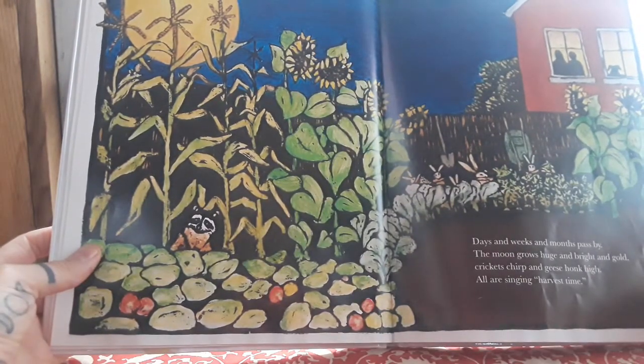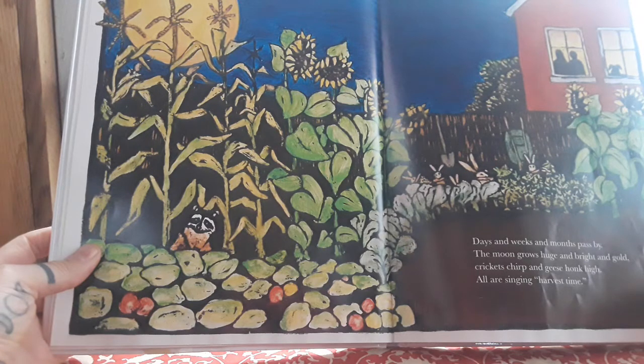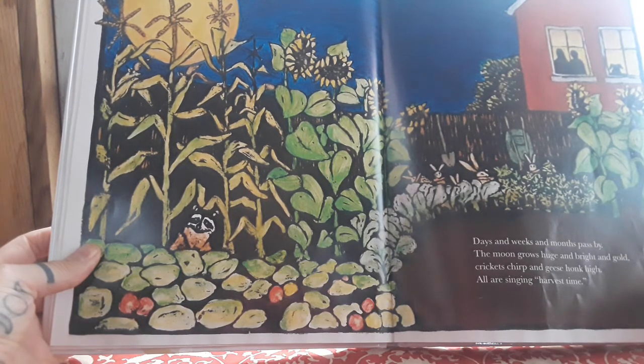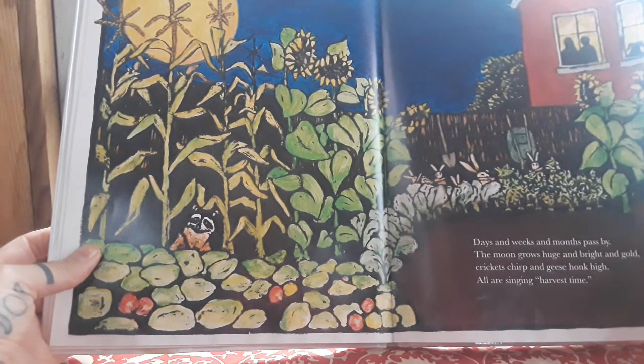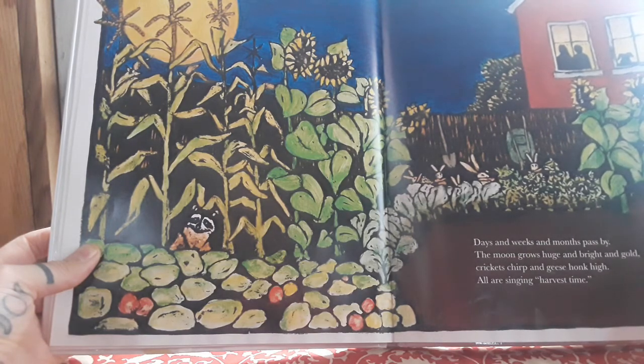Days and weeks and months pass by. The moon grows huge and bright and gold. Crickets chirp and geese honk high. All are singing harvest time. The end of the summer is coming. Pretty soon autumn will set in and harvest time begins.